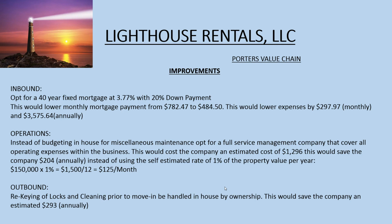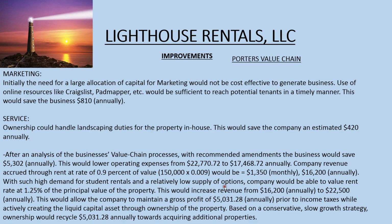Outbound logistics, rekeying the locks and cleaning the house prior to move-in could be handled in-house by ownership. This would save the company an estimated $293 annually. So we could clean up the value chain there with the outbound logistics.